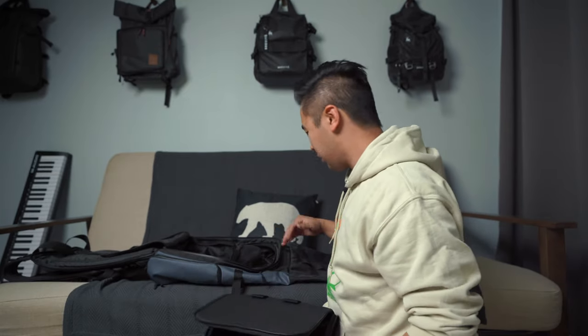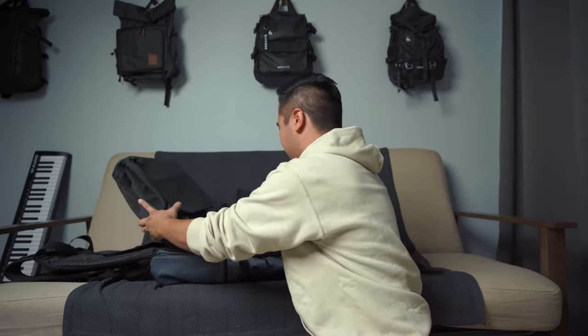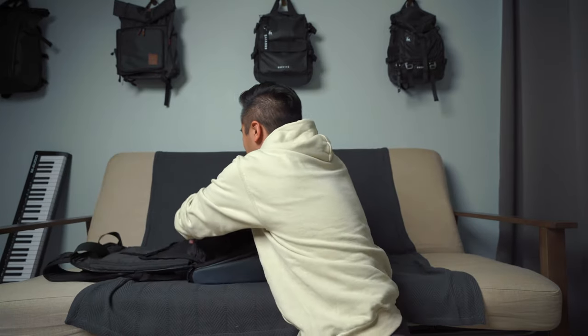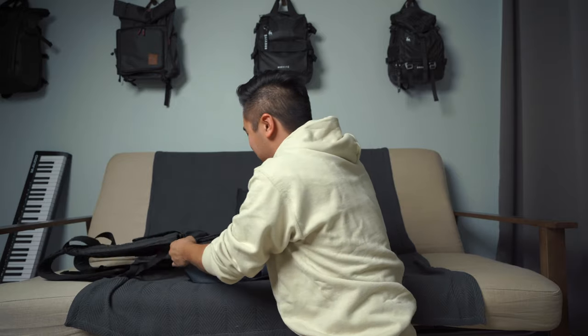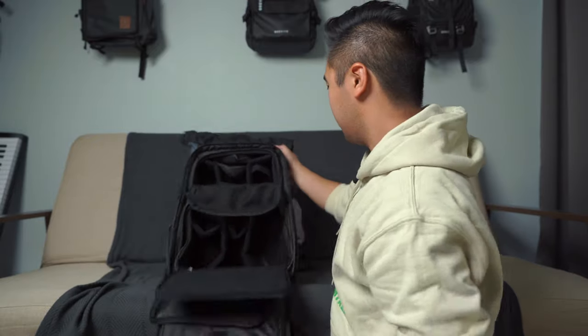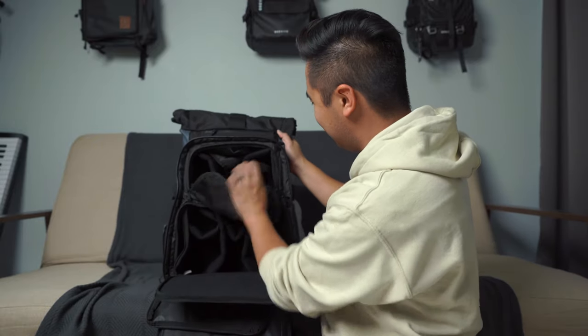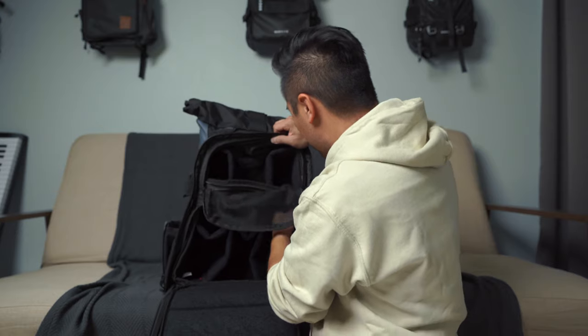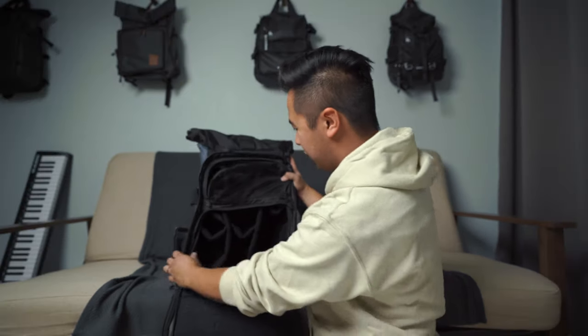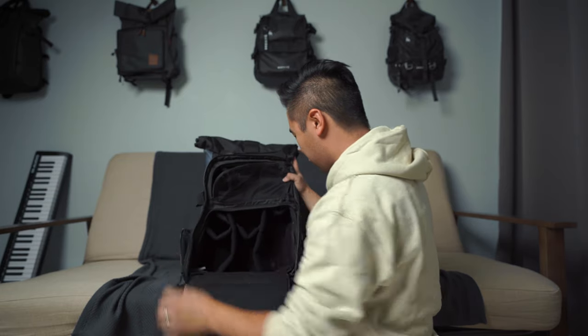Okay, so I'm struggling putting it from the top down, so let's just go from the bottom up. Oh, that's easier. All right, so if you're doing this, then insert it from the bottom up. Oh, that's way easier. All right, here we go. Oh, nice. Look at that. That is pretty neat, boys and girls. That is very neat. Okay, cool, there it is. That is the Camera Cube Pro Plus.